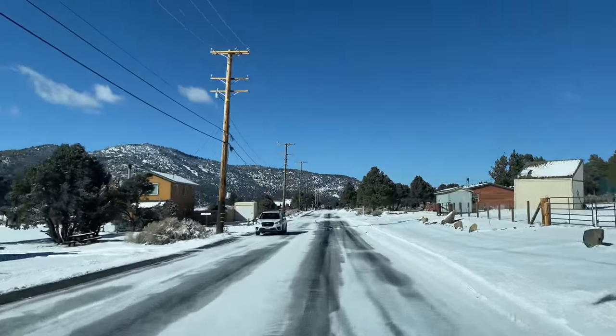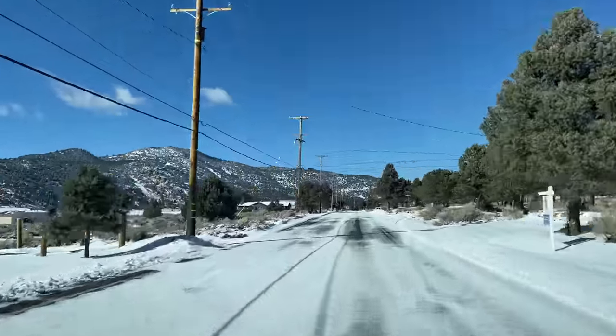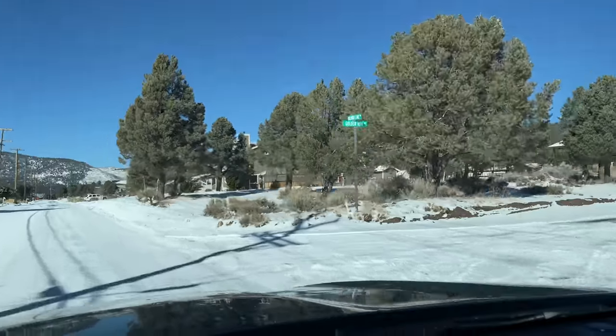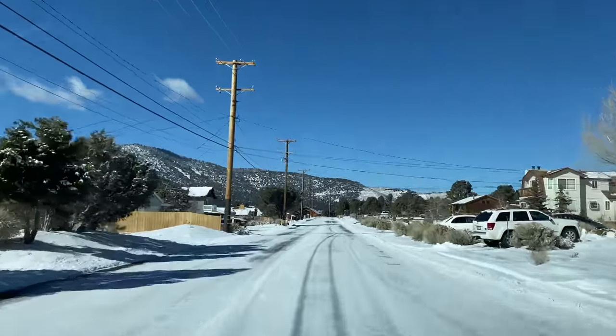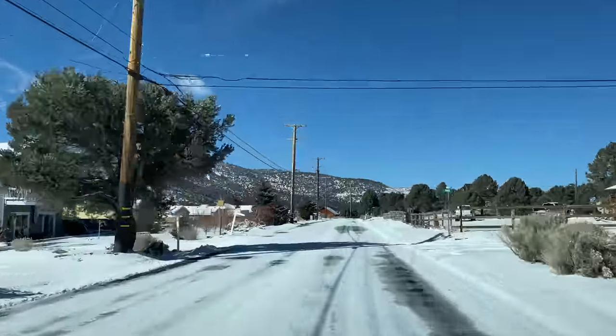I'm like, yeah, there's just hardly any snow over here. They got about an inch over here, so I was expecting it to be even less over here, believe it or not. But you still see dry patches everywhere. Maybe not everywhere, but there's a lot of dry patches out here that I've been noticing with my eyes going back and forth.